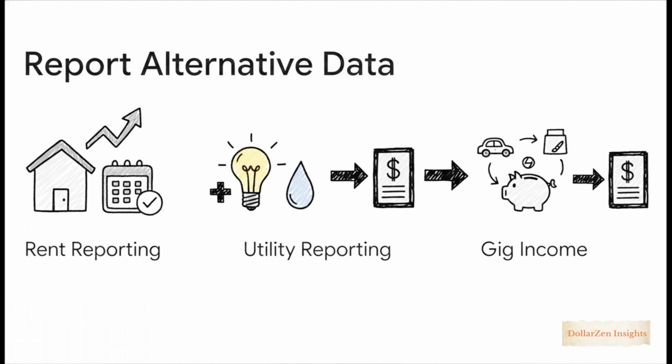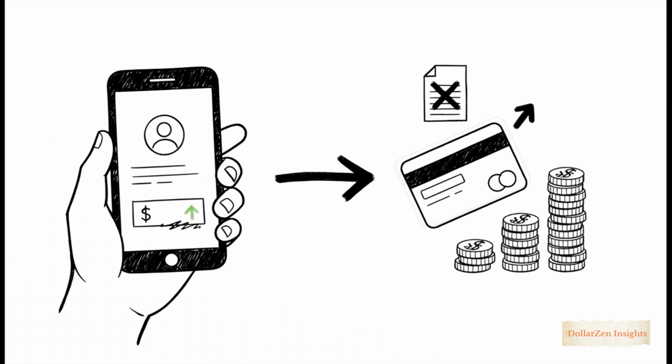Services like eSusu or Self can report your on-time rent payments, which can add up to 2 years of positive history to your file, just like that. Experian Boost does the same thing for utilities. And here's a huge update for 2025. TransUnion is now accepting gig income from places like Uber and Etsy through a service called Plaid. This instantly shows lenders you have more income to back you up. And this all comes back to keeping your income updated in those apps.